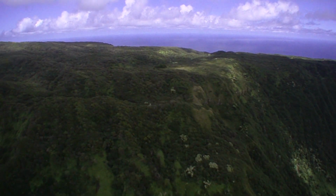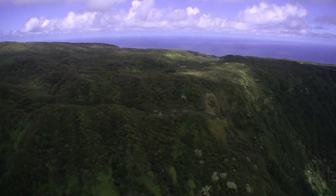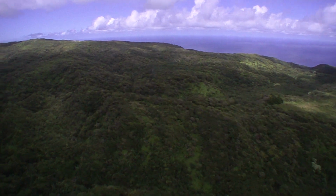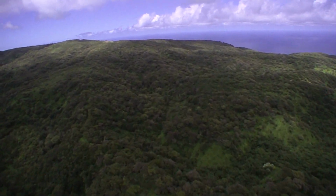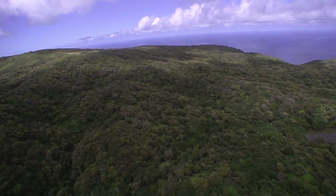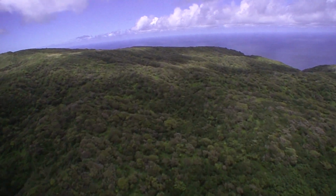Now, as we make our way up here, if you guys look straight ahead, you'll notice the ground is disappearing quite rapidly. And that's because we're going to come right off the top of the famous sea cliffs of Molokai. They are the world's tallest, and at certain points they eclipse over 2,600 feet.